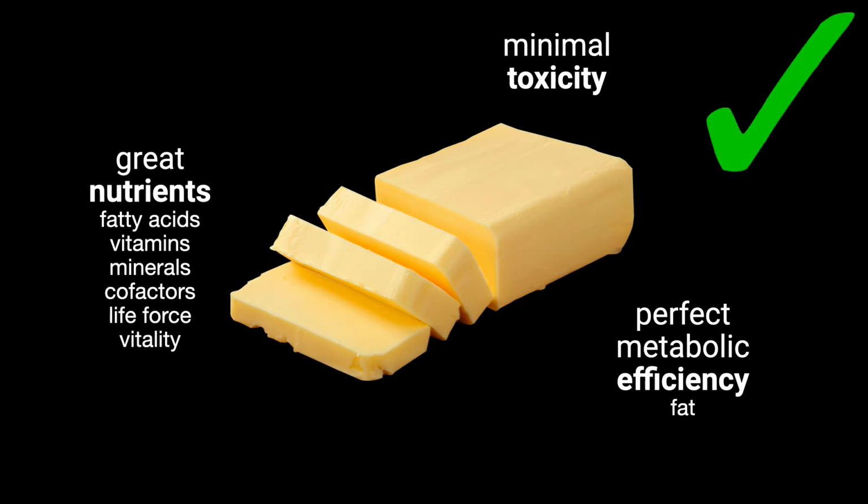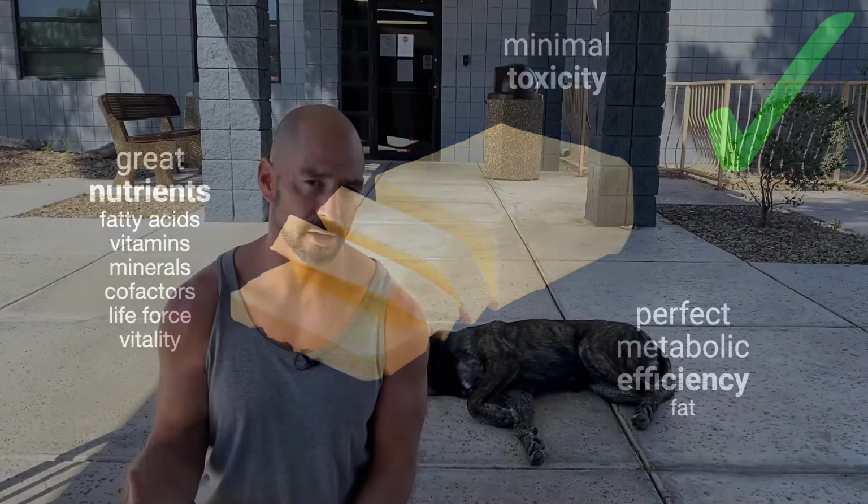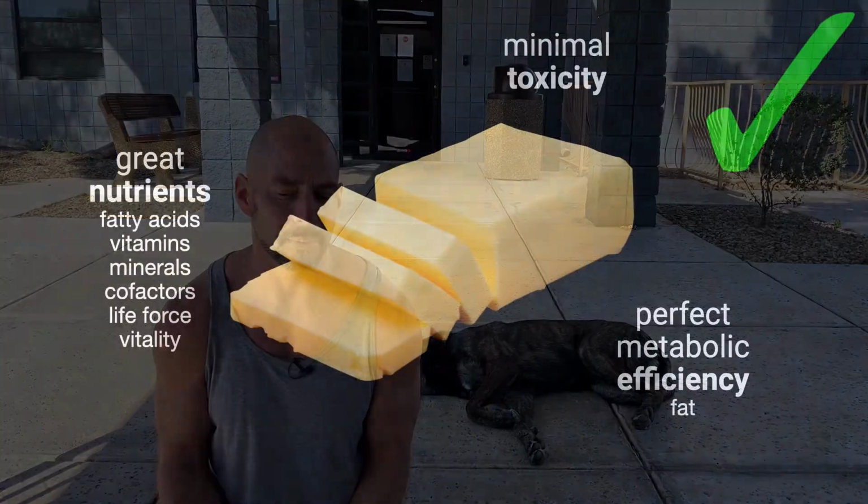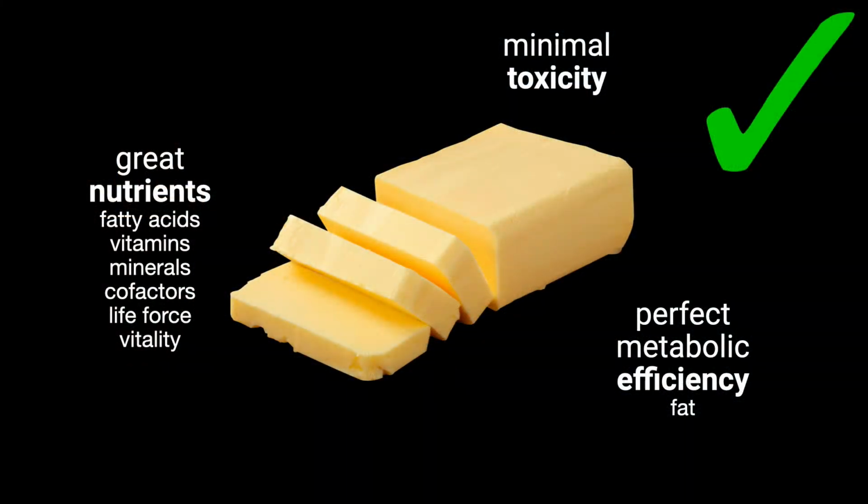It has minimal toxicity. We could definitely make the same argument for butter. Conventional butter is fine. Organic butter a little bit better. Pasture-raised butter even better, or grass-fed. But still, conventional butter is a heck of a lot better than consuming margarine. And then also, it's perfect metabolic efficiency because butter is fat for fuel. I mean, it has MCTs in it, and it's just great.